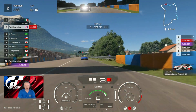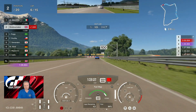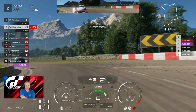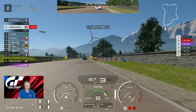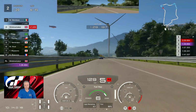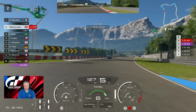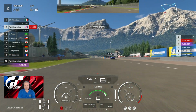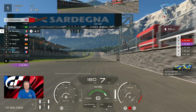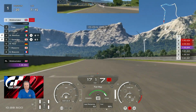That was Mr. Fraga dispatched quite nicely. Once we've overtaken, and there's Mr. Mendoza goes to the pit. So we're now struggling along. Fuel's at 4.0, so we're good. 7th gear, just maintaining that fuel burn.